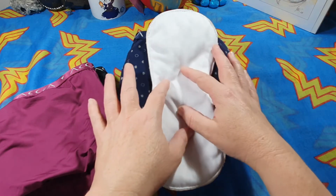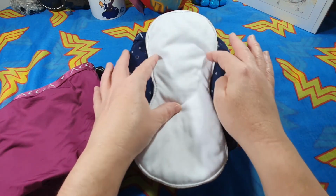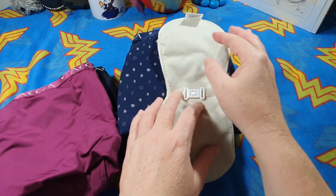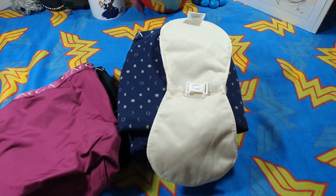But of course it came onto the pad. It literally came all the way here. It came over the edge and came all the way across here. It was just like, I was actually kind of appalled. Another pad that just didn't pad very well, or didn't do its intended purpose.